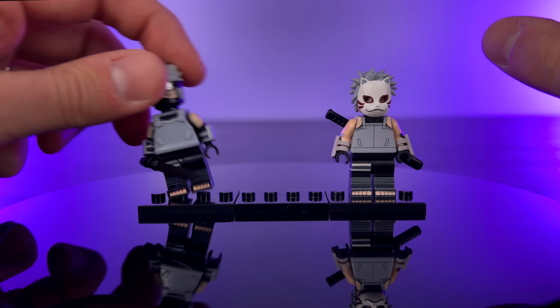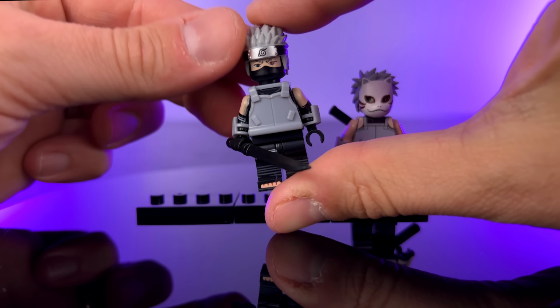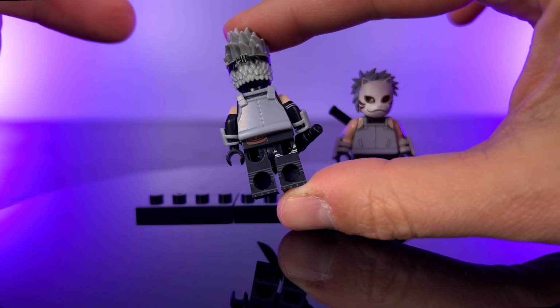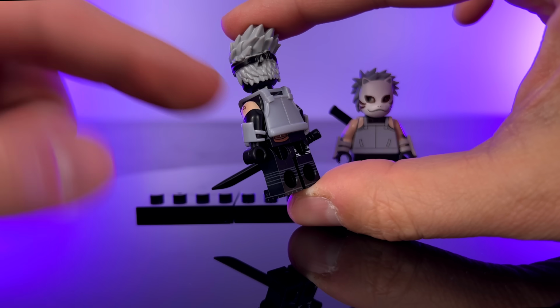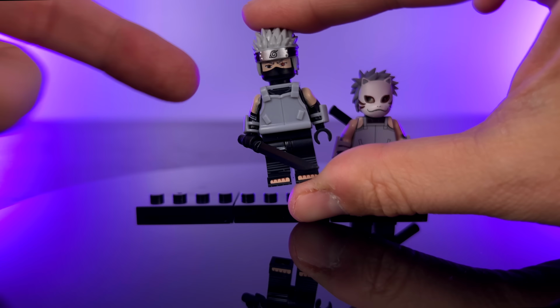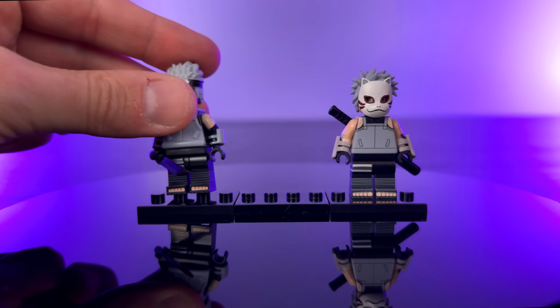Up next is ANBU Kakashi. I couldn't believe they made an affordable version of this one. So he actually comes with a vest sculpted onto there separately, so it's not what they would call pad printed. He has a weapon on there too. So really cool. We can see his tattoo on his arm as well. Amazing, amazing affordable minifigure over here.